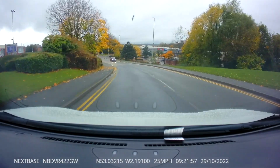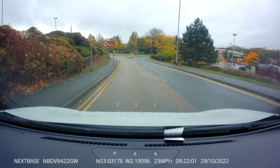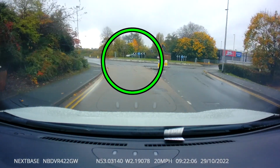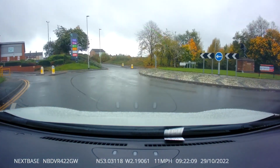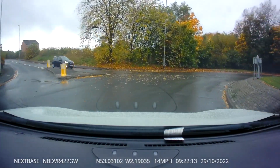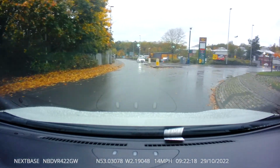So this one here was a sat nav direction mistake. The sat nav said the third exit. The candidate here just missed the exit. So if you look to the left, that is the first exit. Second exit is there where the circle is. The third exit is down here. But we went in to Morrison's for a little trip around the Morrison's car park.